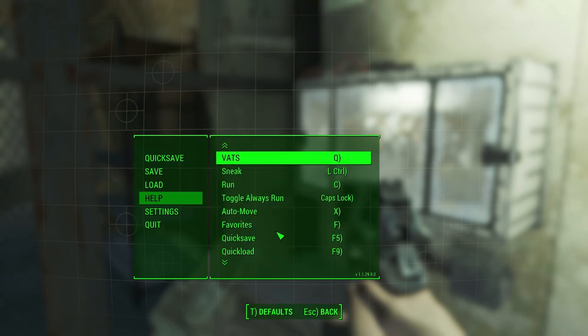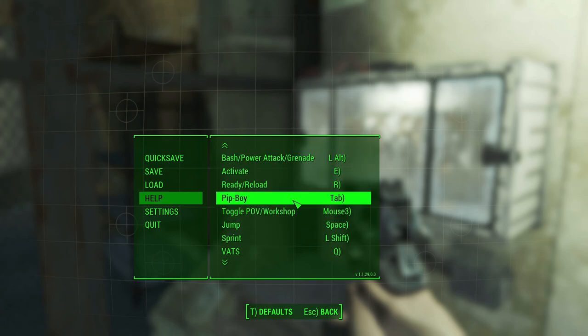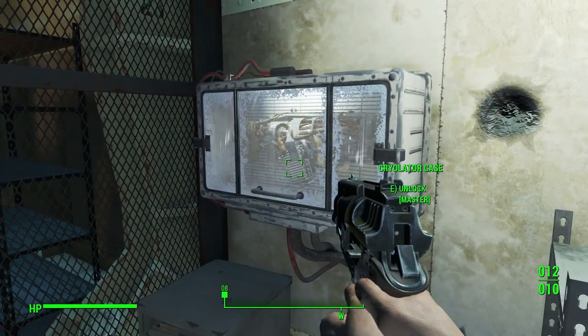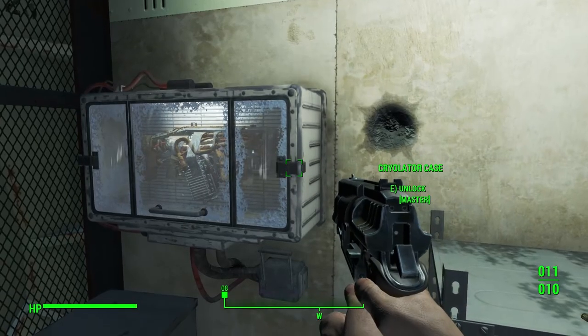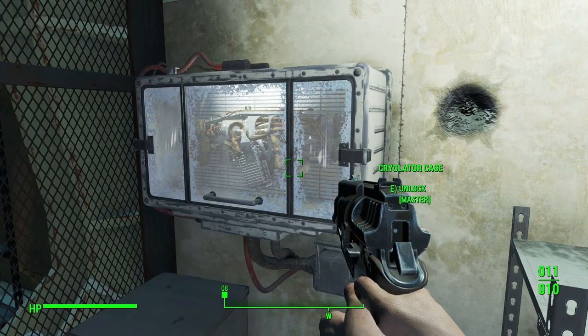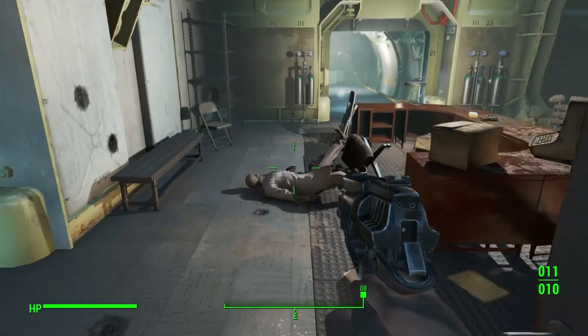Is there anything on tab? Because I want it on tab. Oh, what's on tab? Pip-Boy. Oh, Pip-Boy is on tab. Okay, we haven't got a Pip-Boy yet, though. Nice. Coming back later for you. Okay. So once we're a master at lockpicking, we can come and get everyone out of here.